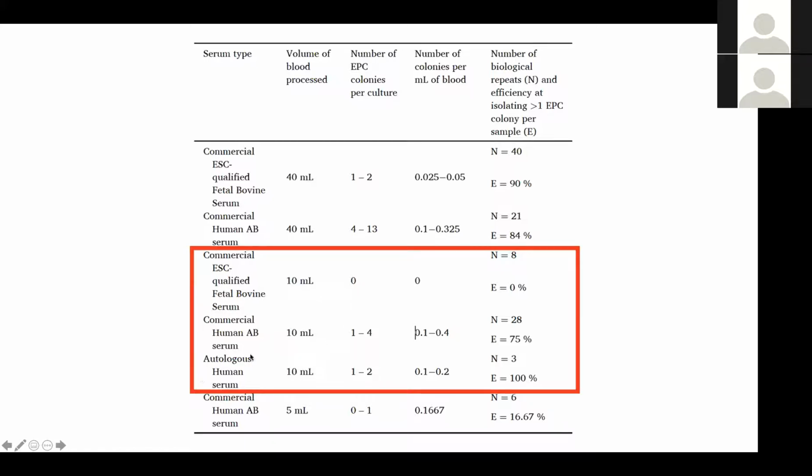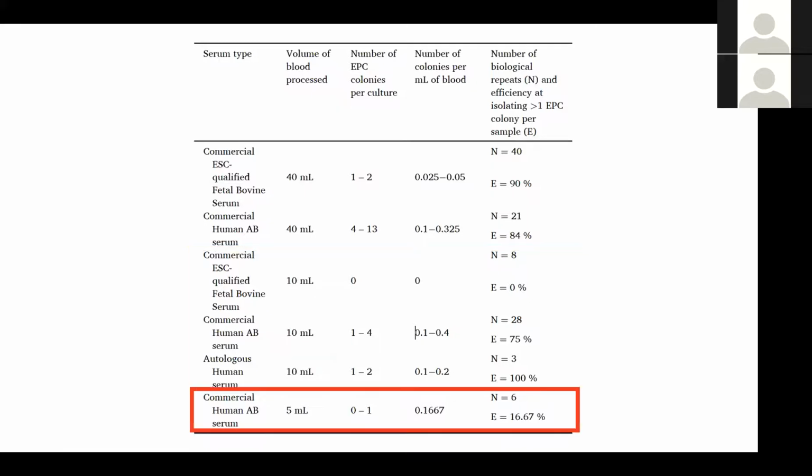We also tried using autologous human serum. In the process of isolating EPCs, as I mentioned, we spin the blood through a Ficoll gradient and we end up with our buffy coat, and above that we actually have the serum. So we just collected that serum without doing anything special to it. We literally just took it and used that as our serum, and that again produced 1 to 2 colonies out of 10 mils of blood. So this seems like a really useful way. If we can use human serum, we're xeno-free, and that also increases the efficiency of isolating EPCs quite substantially.